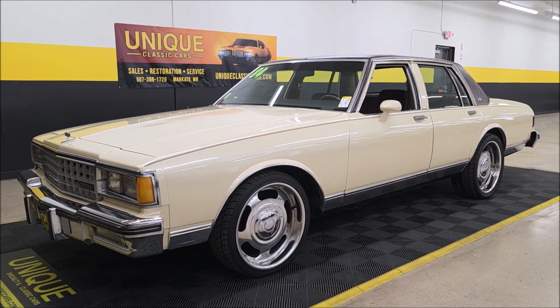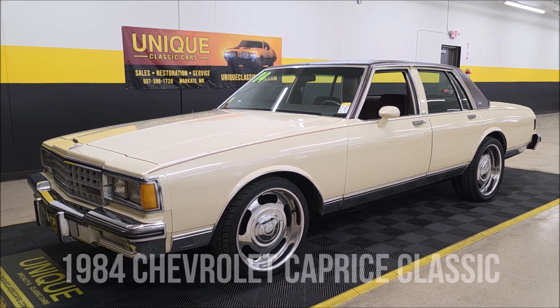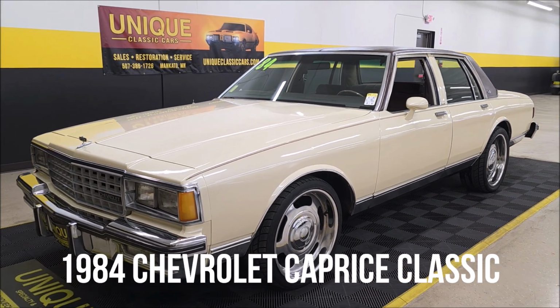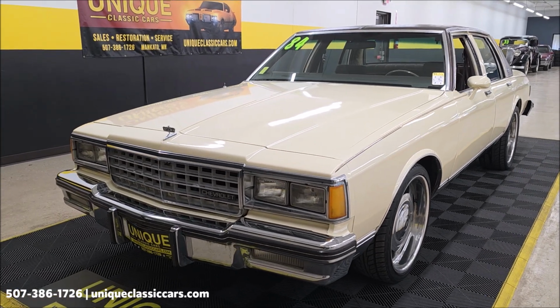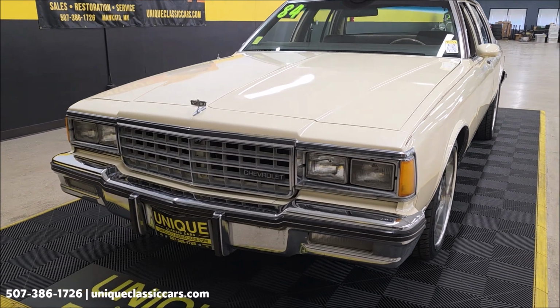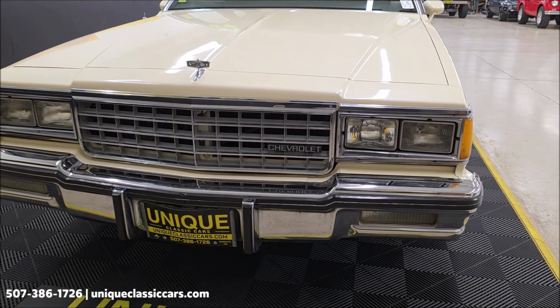80s classic here at Unique Specialty and Classics. And I mean that literally. It's a 1984 Chevrolet Caprice Classic. Small block Chevy power underneath the hood, 350 cubic inches. Power steering, power brakes, AC. Tech did note AC was inop. Automatic transmission. Let's take a look at the chrome, bright work up front.